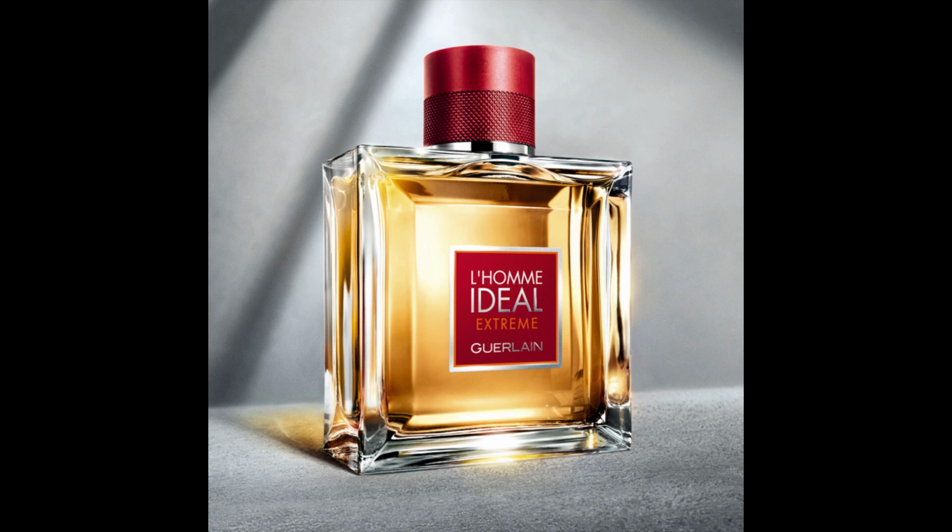Guerlain Ideal Extreme. Now, I got three versions of full bottles of Guerlain Ideal, and I tell you what, each one of them is fantastic. Last one that I reviewed is EDT, and I enjoyed this. I really enjoy this fragrance. And Extreme came out this year, 2020.